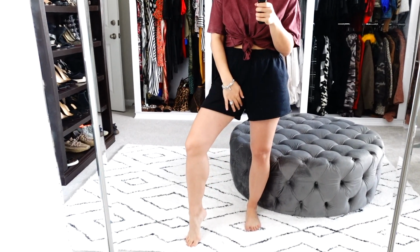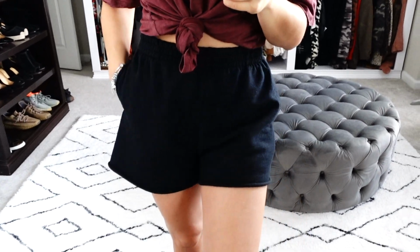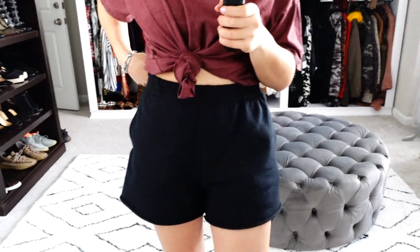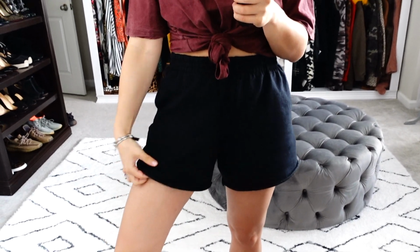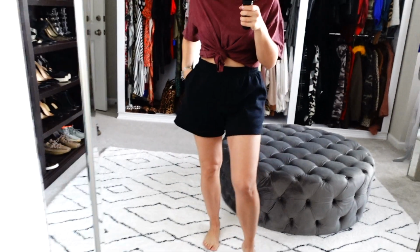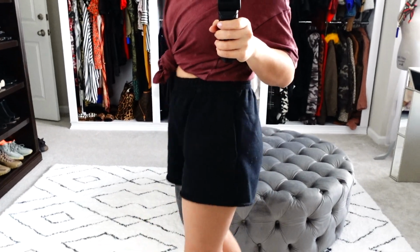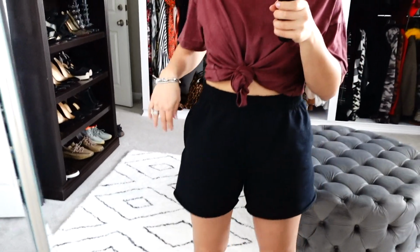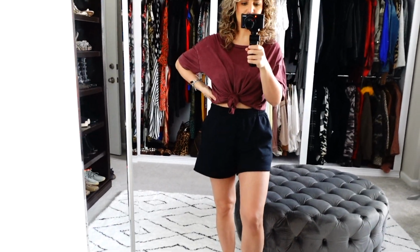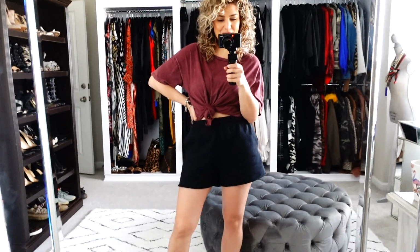All right, you guys, I just wanted to jump on here and show you how these turned out after I gave them a good wash, and I love that they have not shrunk completely and I can still wear them. I love also how they got a little bit baggier around the thigh, so they kind of billow out just a little bit, as you can see there with my hand in the pocket. Super, super cute. I'm really happy with the way they turned out. I love that they still have the super high rise. I just tied up this t-shirt with them to give them a cute, relaxed look. So this is going to complete my DIY.